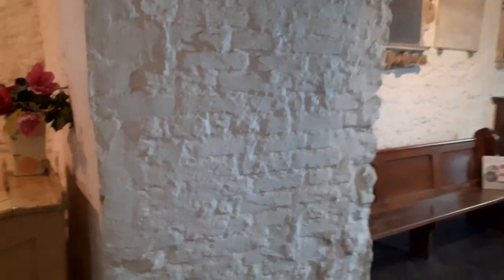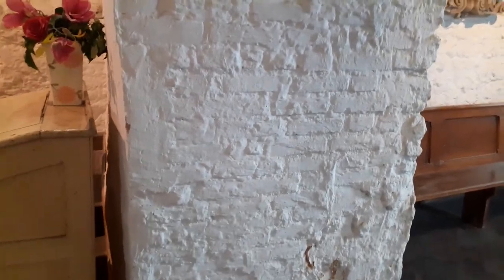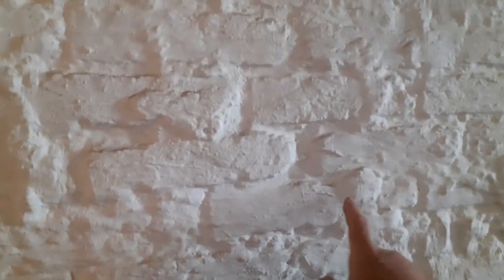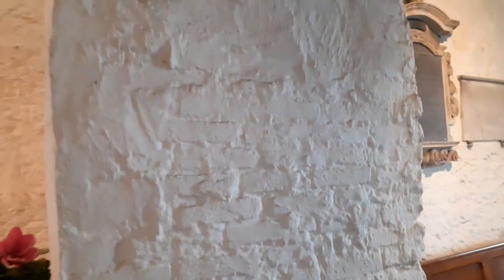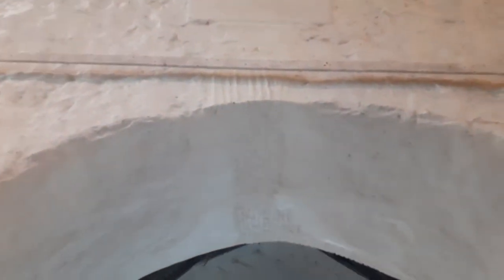And we're talking about restoration. It's gone, and you can see brickwork. I think that was from the 16th century. Over the years, you can see, put some tiles in the top there.